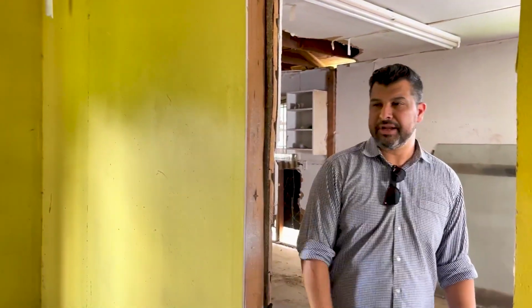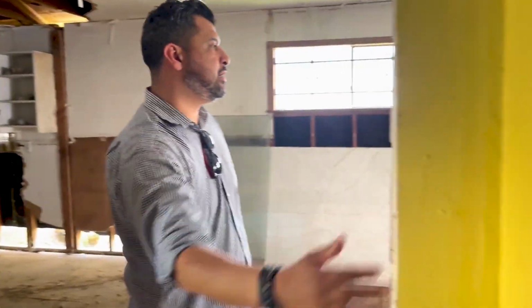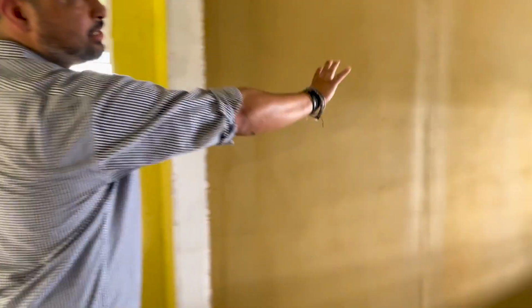So what we're going to do over here on this side, design-wise, is we're going to go ahead and take down this wall as well. Then that's going to be the whole open floor plan where you're going to have this all open, including that wall.